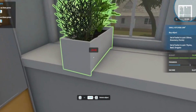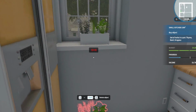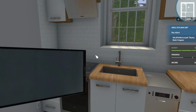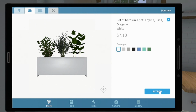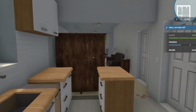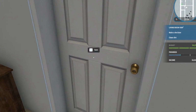I like to put them on the windowsill just like they're growing them. There's one there, which is not centered. That's a little bit better. And then they also want us to buy another set of herbs, which are thyme, basil, and oregano. And there we go. And that looks super good. We do need to get rid of this. I want to get rid of this so bad. But we're done for the kitchen with the kitchen.